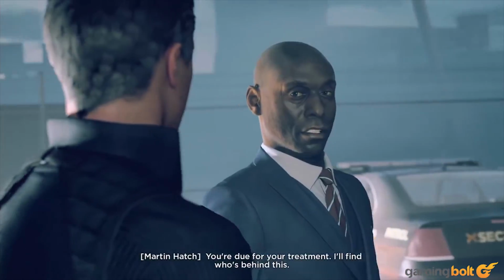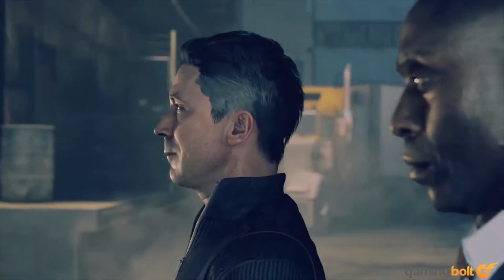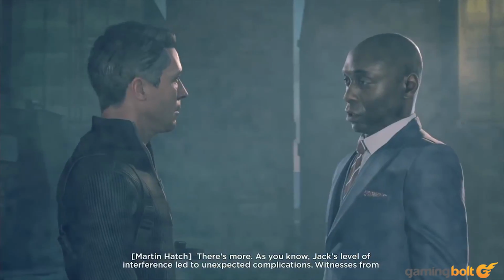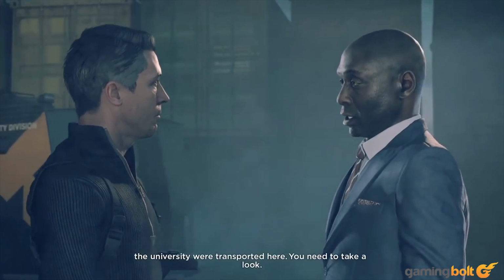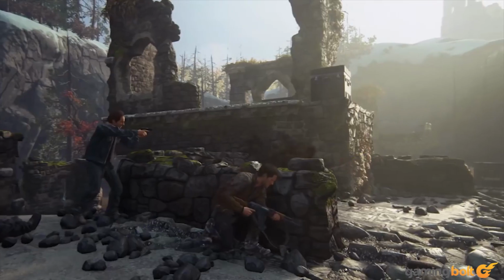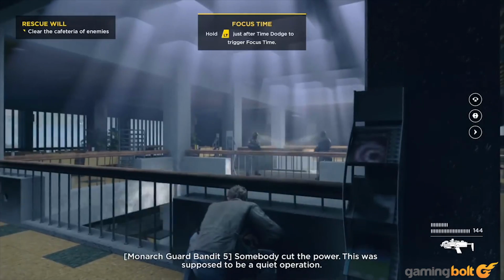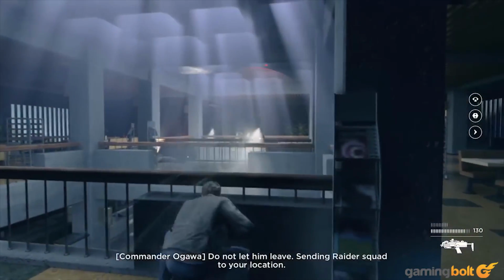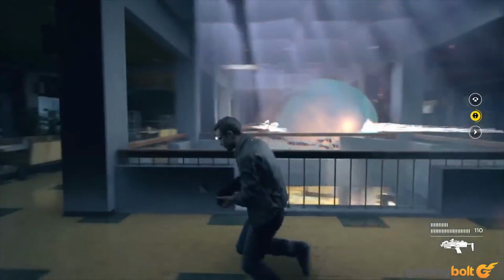Quantum Break's main selling point was the integration of FMV sequences with gameplay. To ensure a seamless experience, FMV actors were scanned into the game using DI4D technology. The resulting in-game character models look strikingly similar to their real-life counterparts. The PS4 has its share of graphics heavyweights, from Uncharted 4 to The Order 1886. Quantum Break, though, puts to rest any questions about whether or not the Xbox One is capable of delivering next-gen visuals. It simply looks that good.